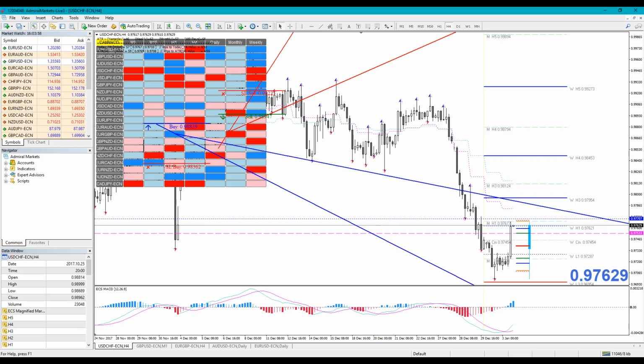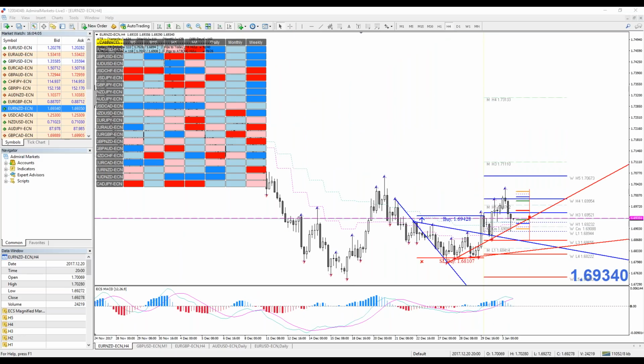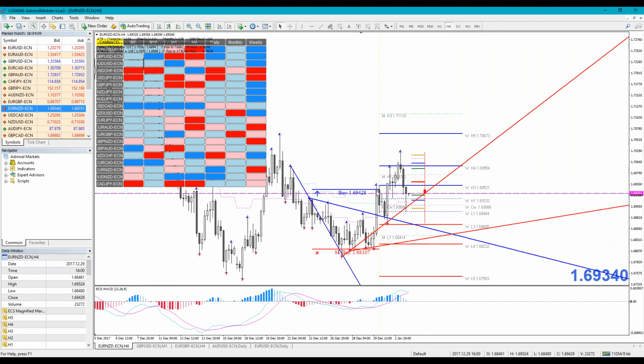Egils, is there a type 3 buy setup on Euro New Zealand? Euro New Zealand. Let's see if there is. We already had a trade here, if you followed it for our buy, but I'm not sure now which time frame. Egils, you need to tell me the time frame on Euro New Zealand.